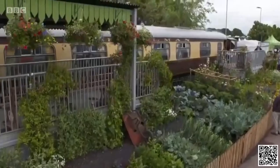I've got the designer with me, Paul Stone. Paul, what was the inspiration for this garden? Well, we wanted to make a big connection with Birmingham. It's a central hub of activity in the country for produce and for transport, so having a train as your most expensive fence in show gardening history made sense.